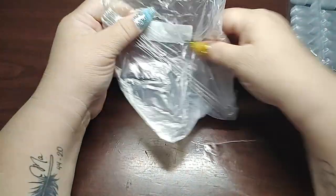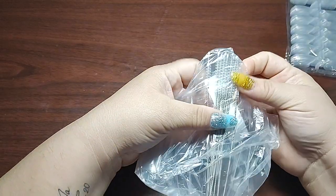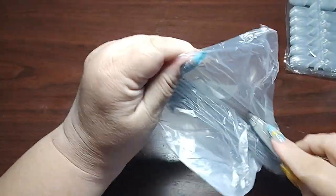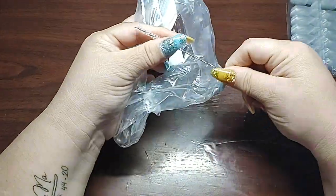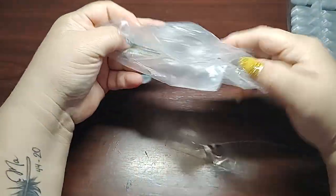All right. Oh, this is another kind of house items. I bought some of those metal straws for my house. And these are the cleaners. So a pack of those. It's another house thing, you know.